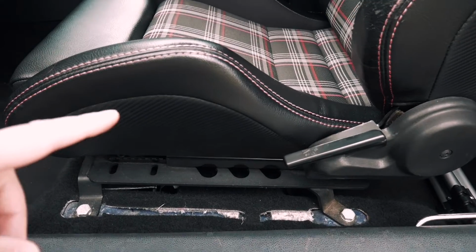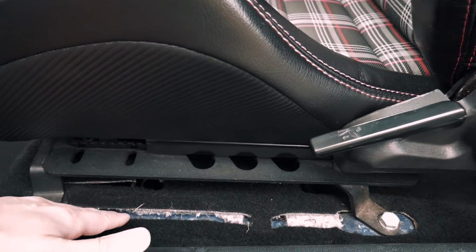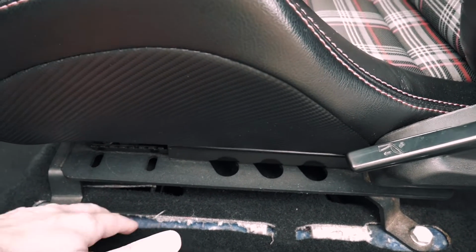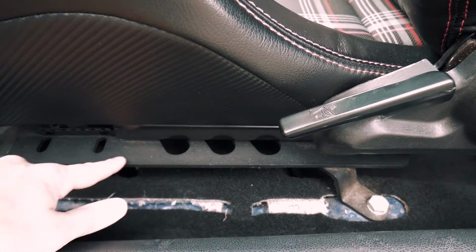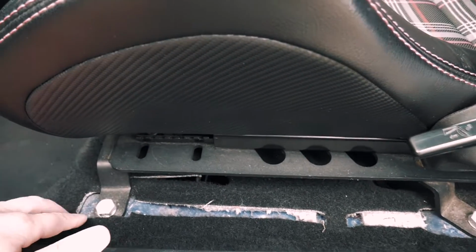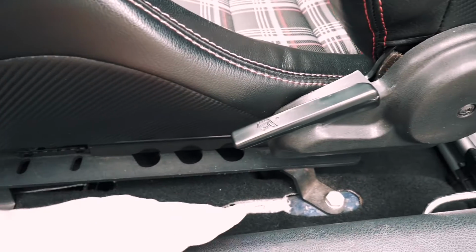One thing to keep in mind is that whenever you take out the old seats, this is the way that the carpet is, because this is where the old seats went in. So the bracket looks pretty cool. It's kind of a raw look, but if you want to cover this up, you're going to have to put something in there.